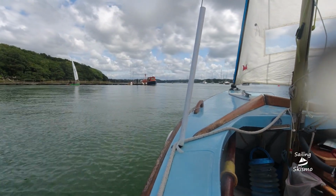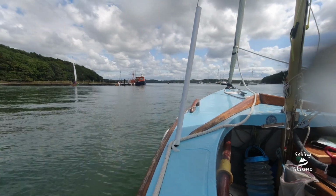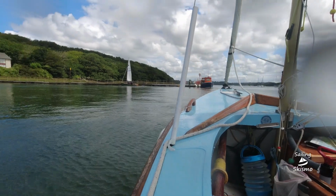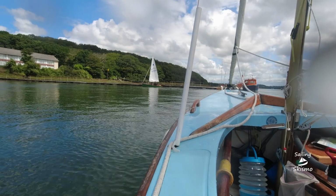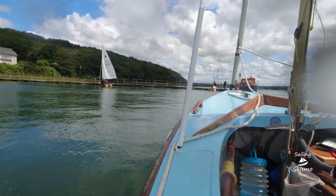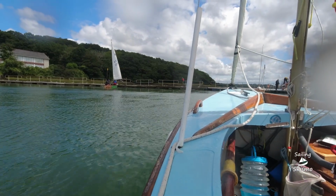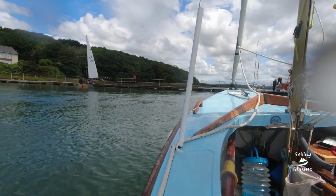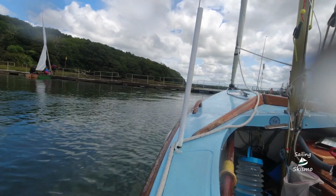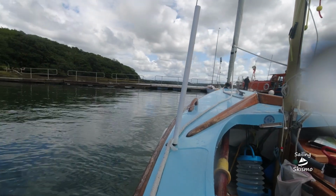Approaching now is the pontoon for the Lawrenny Arms public house. The tide was just over halfway out, and so the tidal flow here at this time was quite quick. I had to get the paddle out to reach the pontoon, as the wind had just disappeared as well, because it's quite a sheltered area.